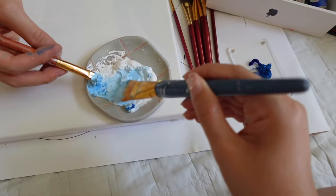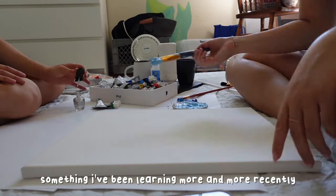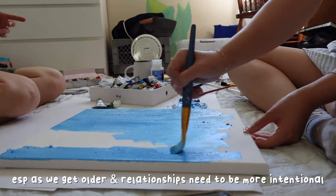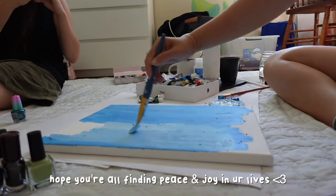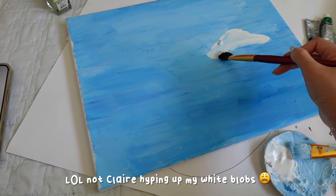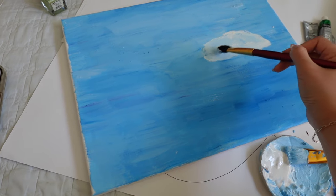Art in the making. So pretty. I've been obsessed with this blue color. I don't even know. Oh, I don't think it looks like a cloud. Wait, it looks pretty good. The texture, it's really soft.